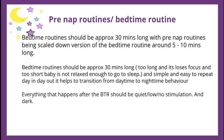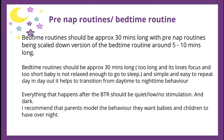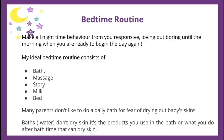And do remember that everything that happens after the bedtime routine should be quiet, low, no stimulation, and dark. This is when nighttime behavior sets in. And nighttime behavior for me is when it gets super boring, it gets super dark. I don't talk. I am responsive physically and through my body language, but I keep all talk and stimulation to an absolute minimum because it's nighttime and we're meant to be sleeping. So as I said before, I recommend that parents model the behavior that they want their babies and their children to have overnight. So make sure all nighttime behavior from you is responsive and loving, but boring until the morning when you're ready to begin the day again.